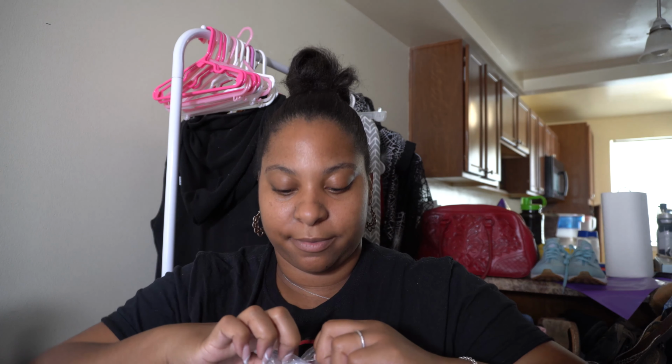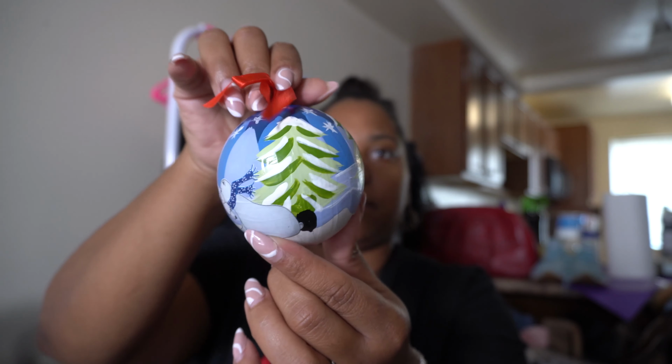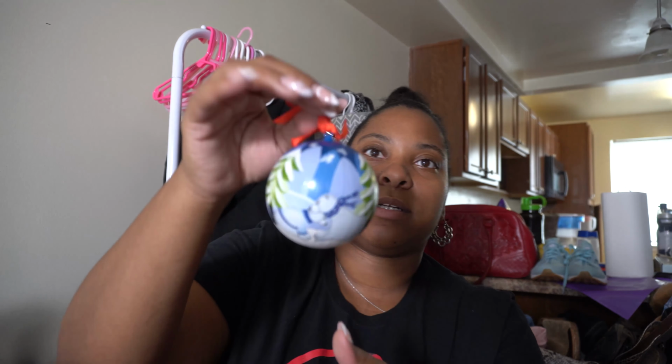Lastly, from this trip, these are like, I have never seen these. These are like some hand painted ornaments. They're definitely hand painted, because you can tell. But I plan on putting these all together. It's like a bag of them. And selling them on eBay. Yeah, I think they're really unique and cute. So that is all I got out of this particular haul.